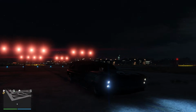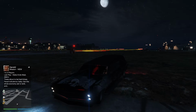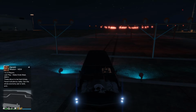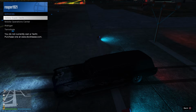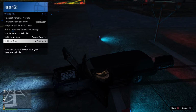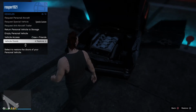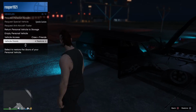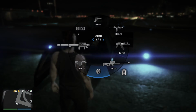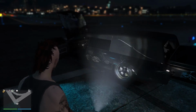As you can see, it wasn't super fast or anything. Not even hitting 120, but just normal, like a normal motor there. So yeah.